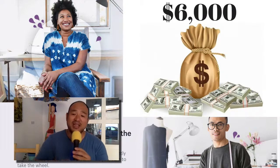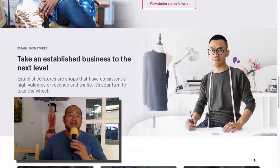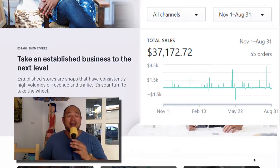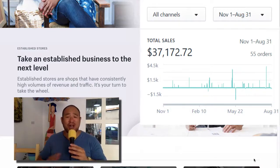So the reason why that one sold for $6,000 is because it had quite a bit of actual sales throughout the year. And some months were pretty profitable. I think our best month was about $609 in net profit. But we've also had some really bad months where we overspent on ads for products that are out of stock.